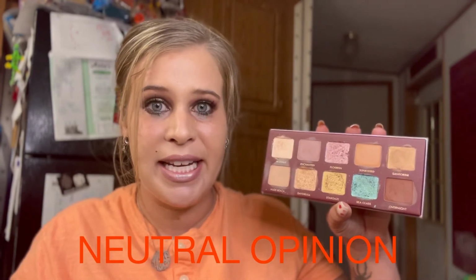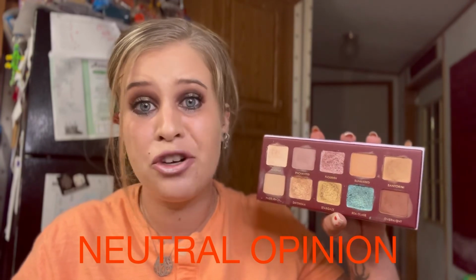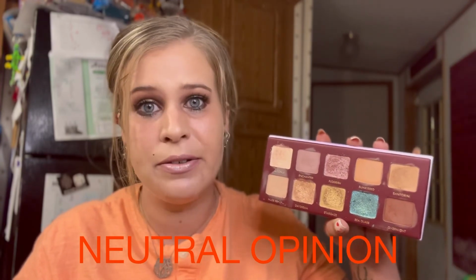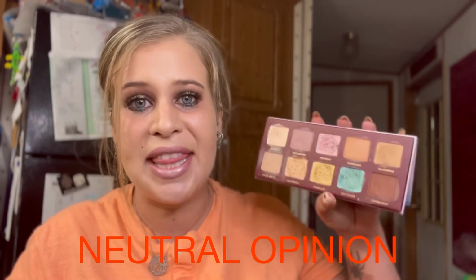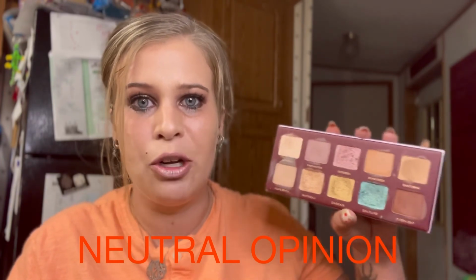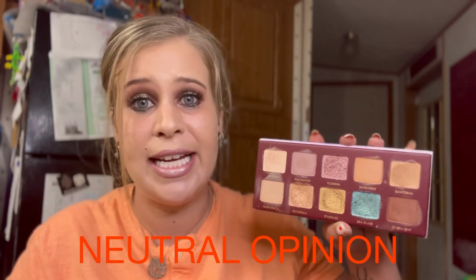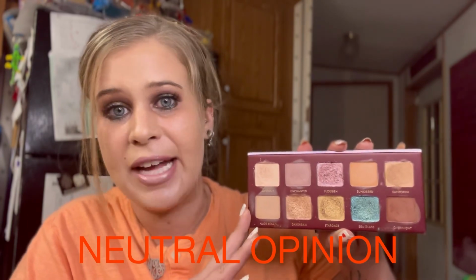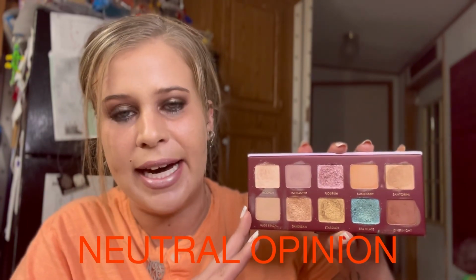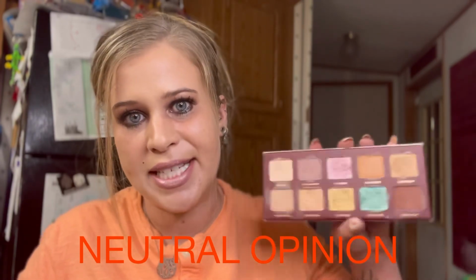My second reason is these shadows are very easy to blend. I didn't have any trouble whatsoever trying to blend out the shadows that I did use, so it's a very easily workable formula. And my third reason is that this palette does give you options for simple looks. If you're a person that likes to wear a matte shade in the crease and then something shiny on the eye, this palette gives you options for that. You can switch up your look every day if you're trying to do something like that. But to summarize everything, I am just not the right consumer for this type of palette.